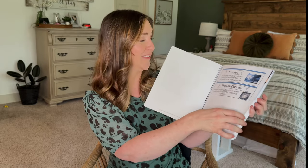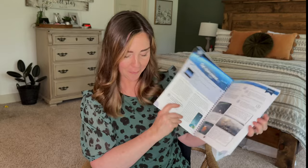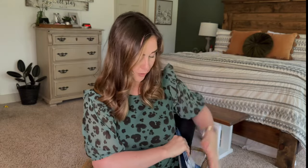I really can't wait for this one. This is something I've always been really interested in, and I'm excited to learn more about. And then, of course, I grabbed the student journals for all of the kiddos, and these are going to be really great to have along with that.